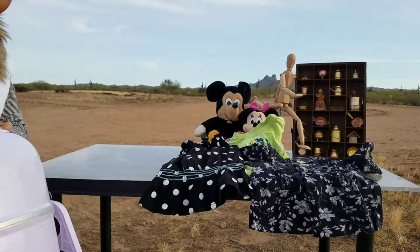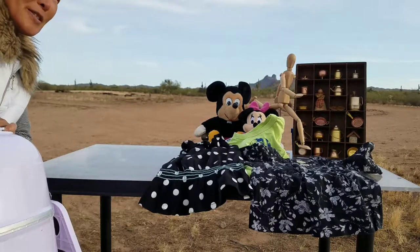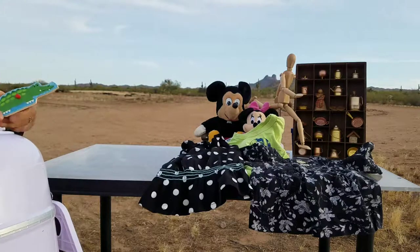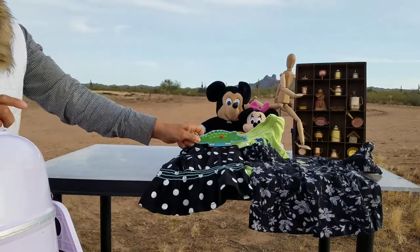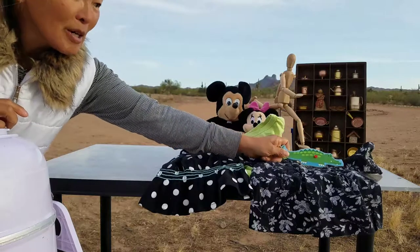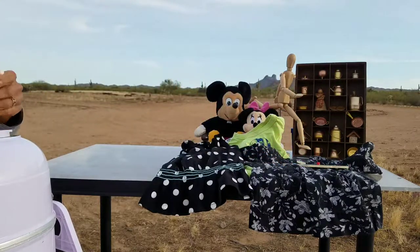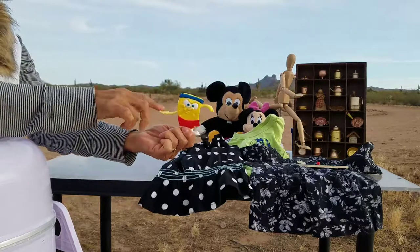And let's see who we have making noises today. Ooh, we have a crocodile swimming underwater. And we have SpongeBob. He's waving hi.